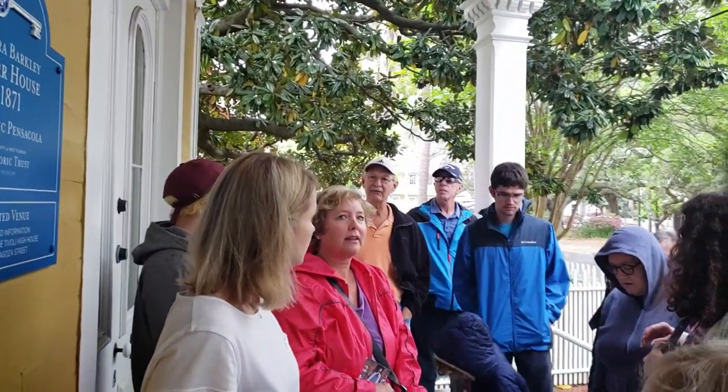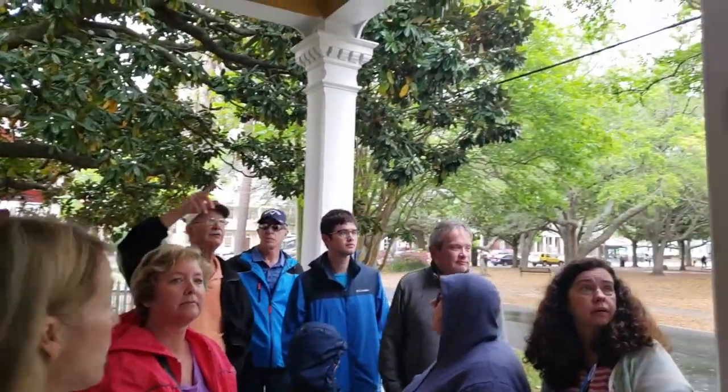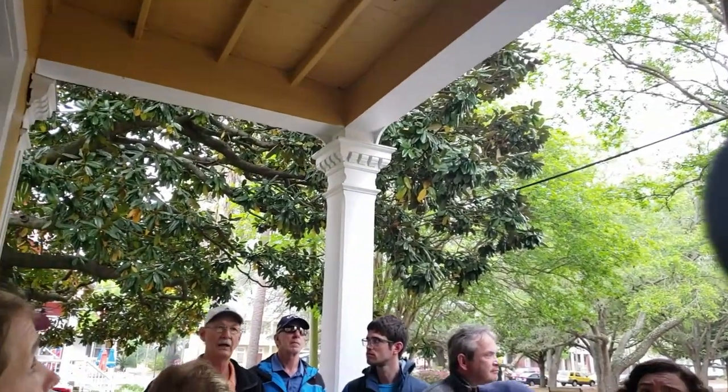So this house was built in 1871. It was built by Clara Barkley Van Dorr. It is a Greek Revival style of architecture. You see the white columns? And when we leave, or if you want to step out, you'll see the crosshatch on the balustrade. It kind of looks like a Greek temple.